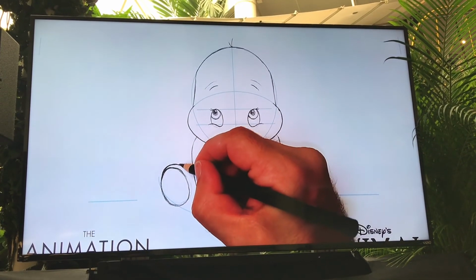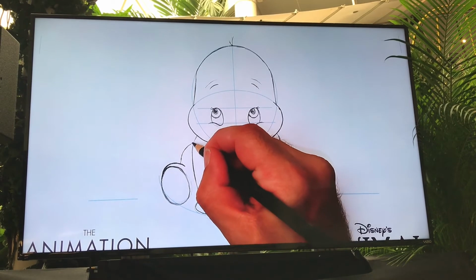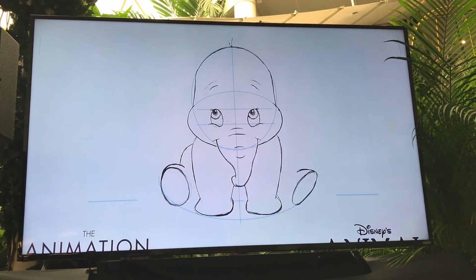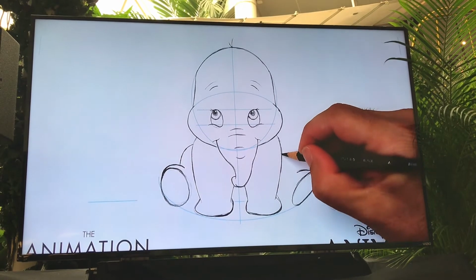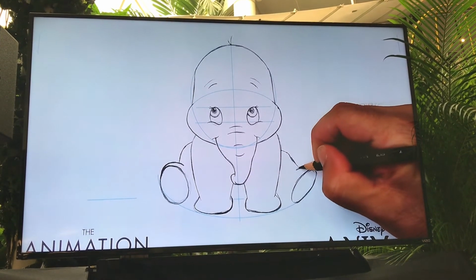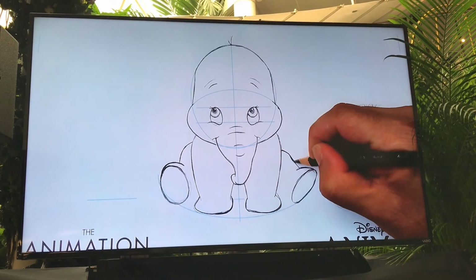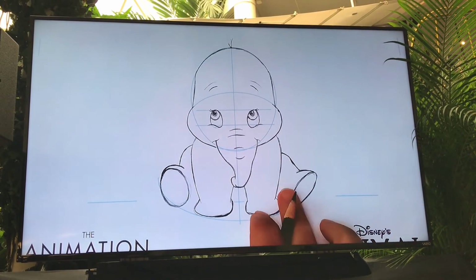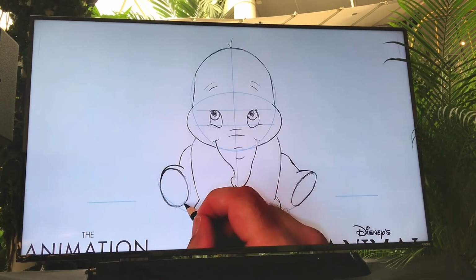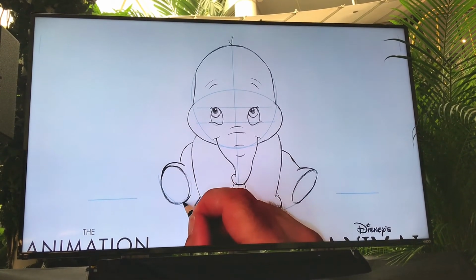To connect this, I'm just going to bring it up and come back into the front leg. This one here, I'm going to start a little lower. We'll put the knee up here and then just bring out the rest of the leg. So it kind of looks like his leg's kicked out a little bit. Put a little heel on this side.